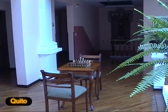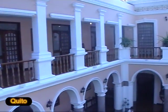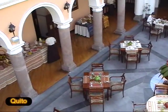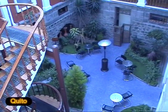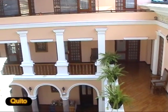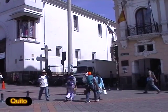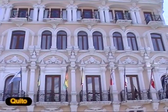This is the Hotel Patio Andaluz. The dining room. And a rather pleasant garden bar. And a sun terrace. This is Independence Square. This is the Grand Hotel, the best in town. Opened about 6 months ago.